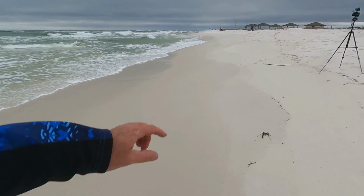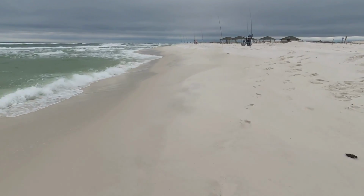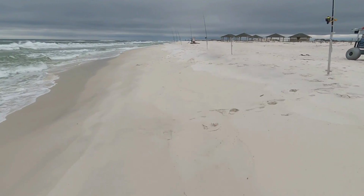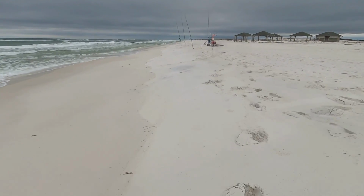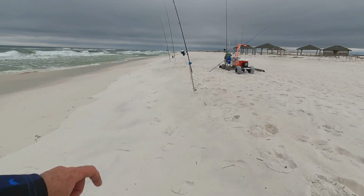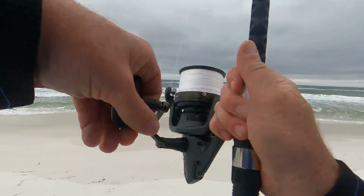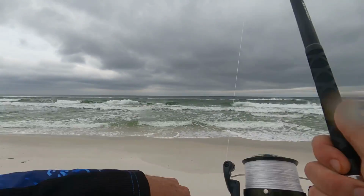All right, get it. This is the new rod from Bass Pro Shop. We got something happening. Look at that. He's probably taking out drag. Hopefully this is a pompano. That's a long walk for me. Here we go, the Shimano SpeedMaster. Yep, he's on. Yes, sir, fish on.